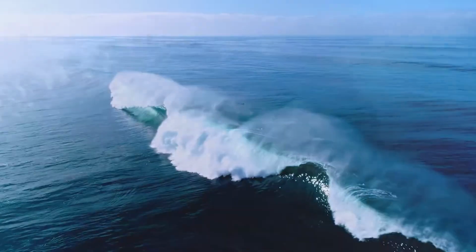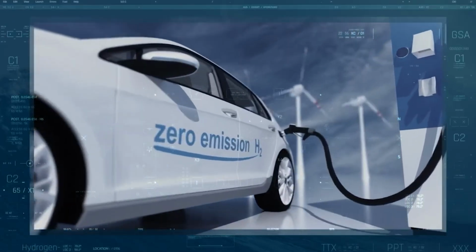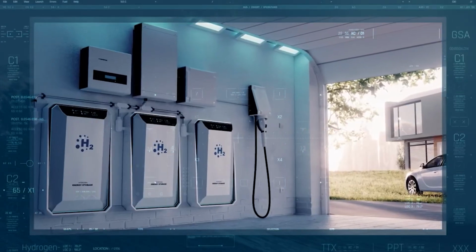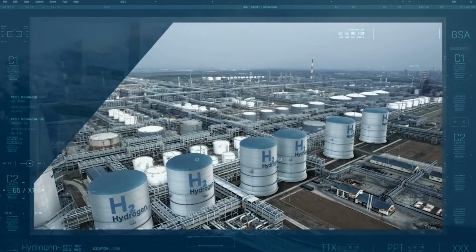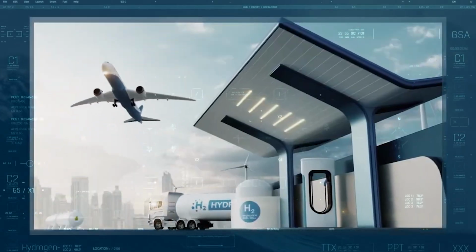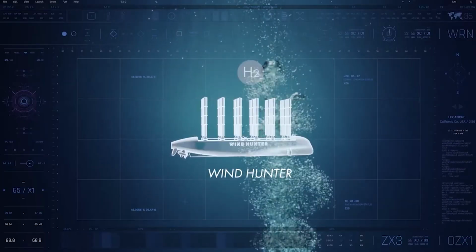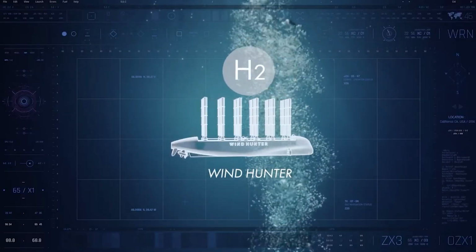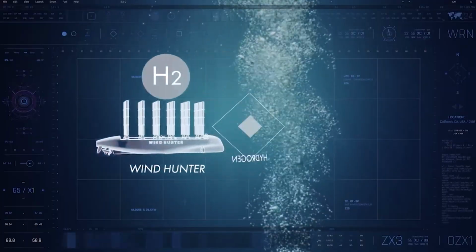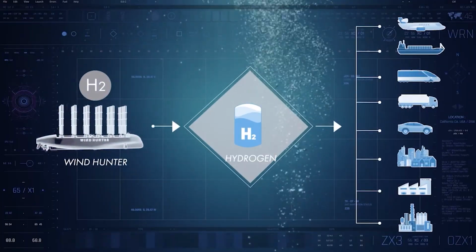Wind, powerful enough to move the ocean, converting this power into hydrogen energy for use on land. Hydrogen is a clean energy with zero CO2 emissions. Construction of a full-scale hydrogen supply chain is highly anticipated. As the driving force for this, Wind Hunter is a project that will extend a major energy shift to various settings.